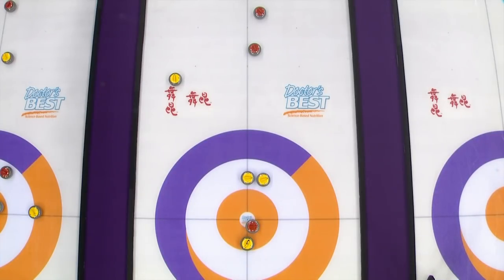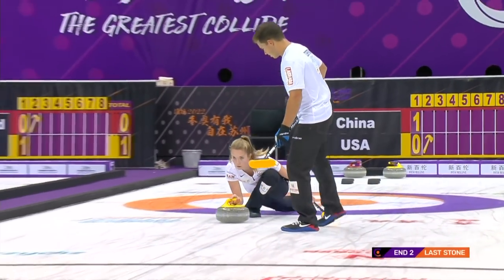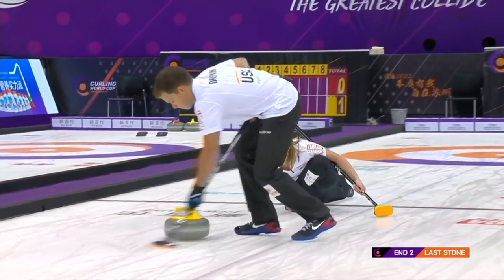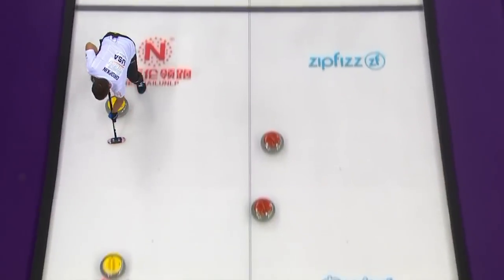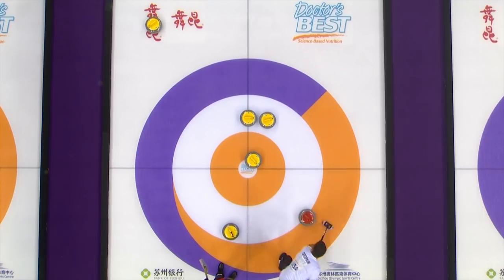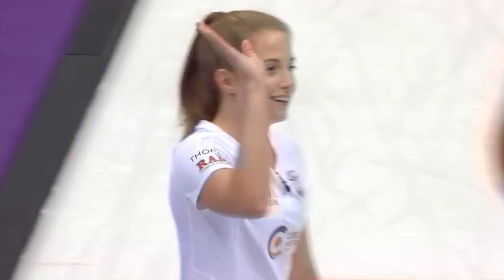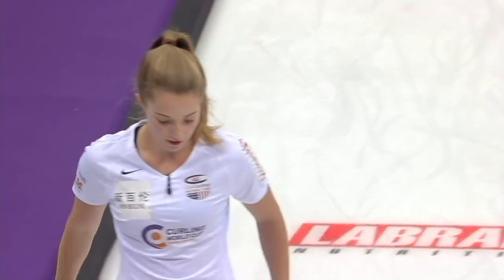Second end. USA rolling the dice. Sarah Anderson trying an angle run-in takeout to score a bundle. Atta girl! That is spectacular. Nice run-in and the USA scores four. Wow, fantastic.